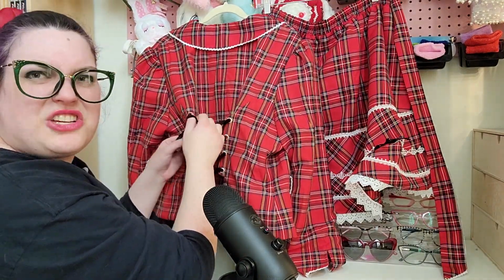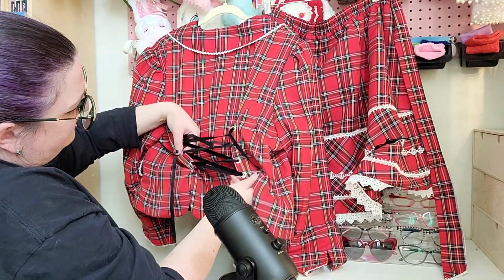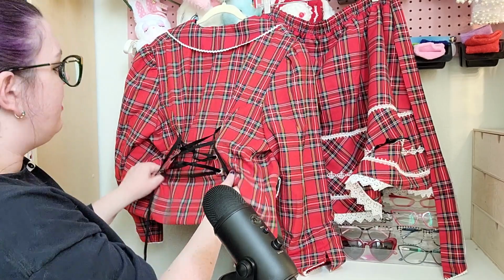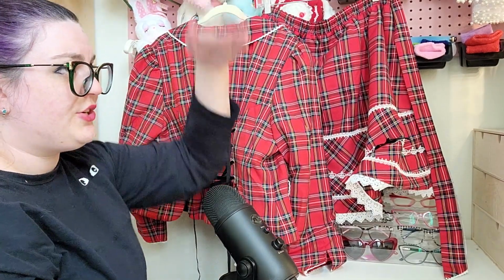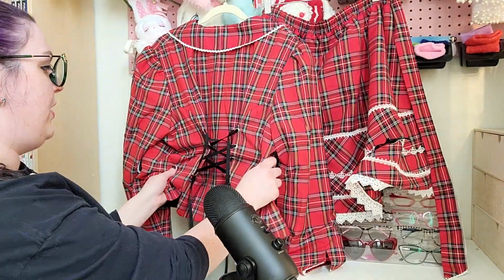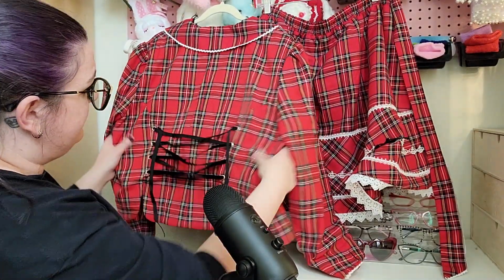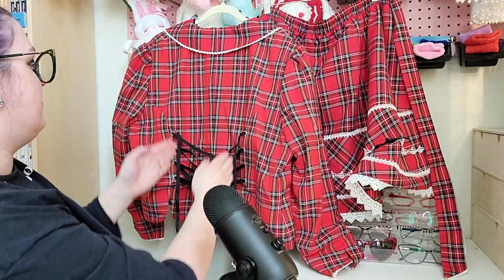But let's give my midsection a fighting chance first, shall we? The laces start at the bottom and lace up to the top. I know some people are really particular about the direction of their laces, but I don't have that strong a preference. I just want to make sure that I'm wearing it as the designer intended. Et voila. This is about as far as it goes, and the cut of this is just really gorgeous.